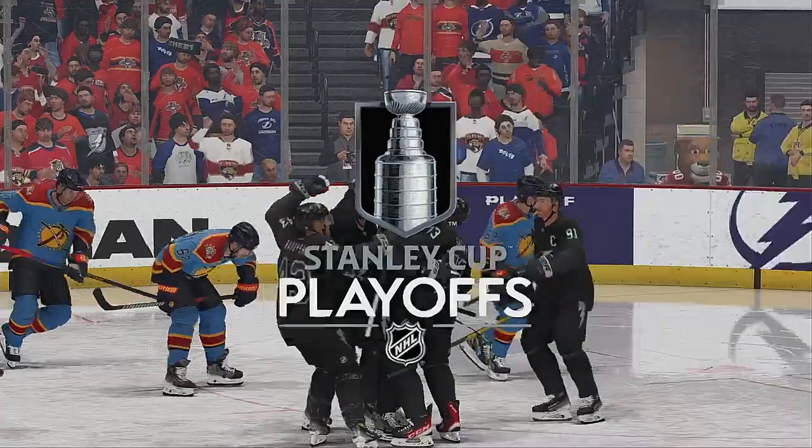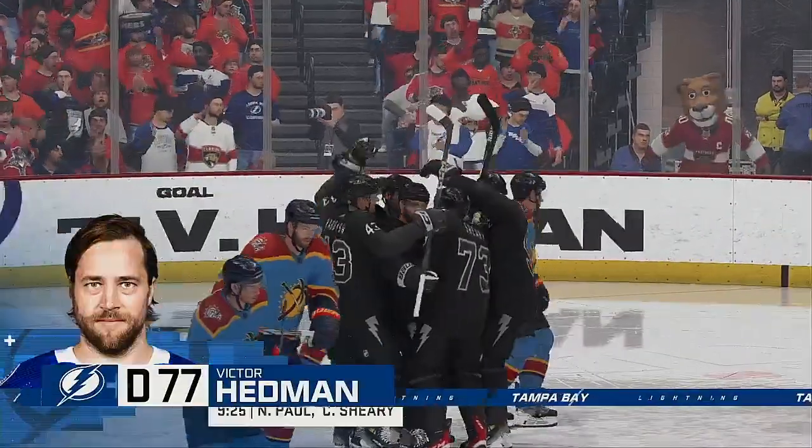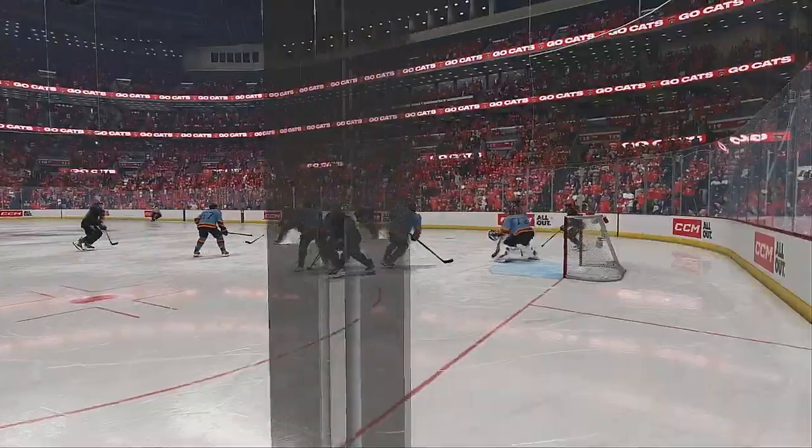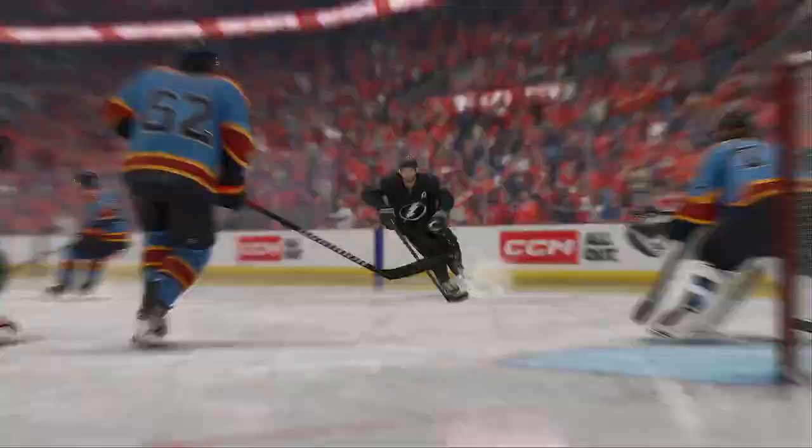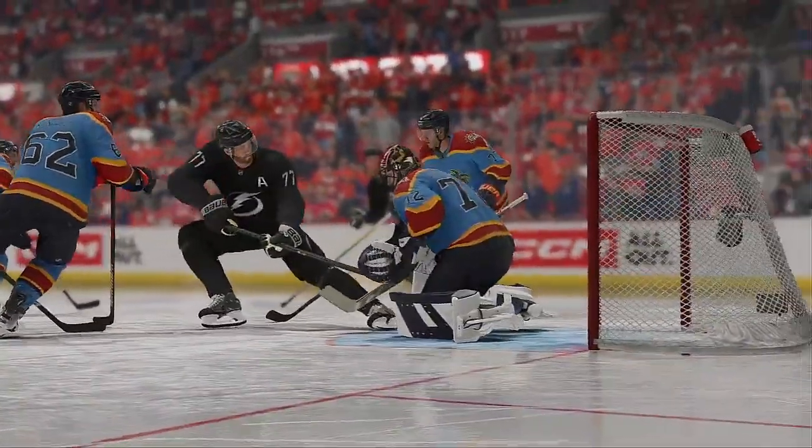Well, the lead is in their hands, and now it's about building off of that. Good shift management, dictating pace, controlling the offensive zone. Everything now, it's on the line.